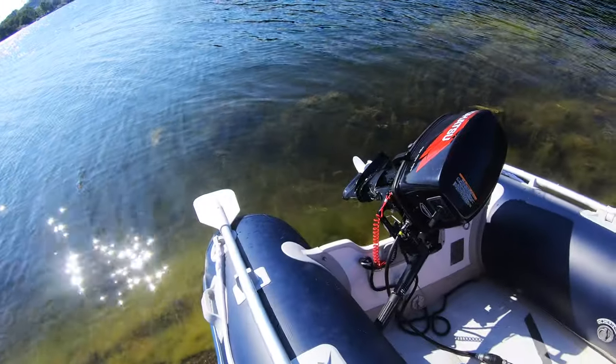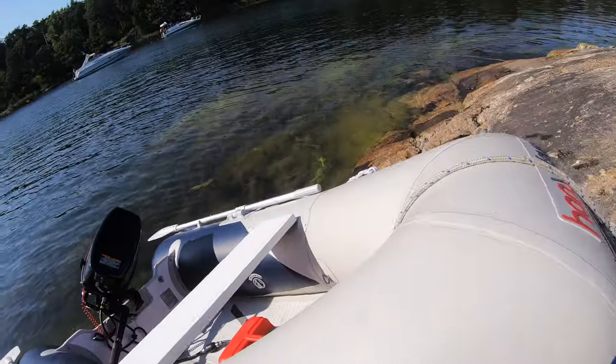Yep. But yeah, there doesn't seem to be a shallow water setting on it, unless I haven't found it yet. It's got to be 28, 29 degrees today in Sweden, which is really warm for here.